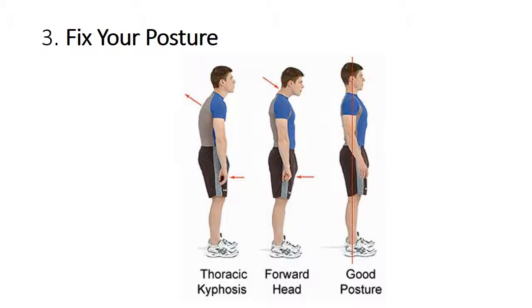So correction of posture is very important so that the lungs get proper volume to breathe and the diaphragm, which is the chief respiratory muscle, can work to help increase the volume of the lungs.